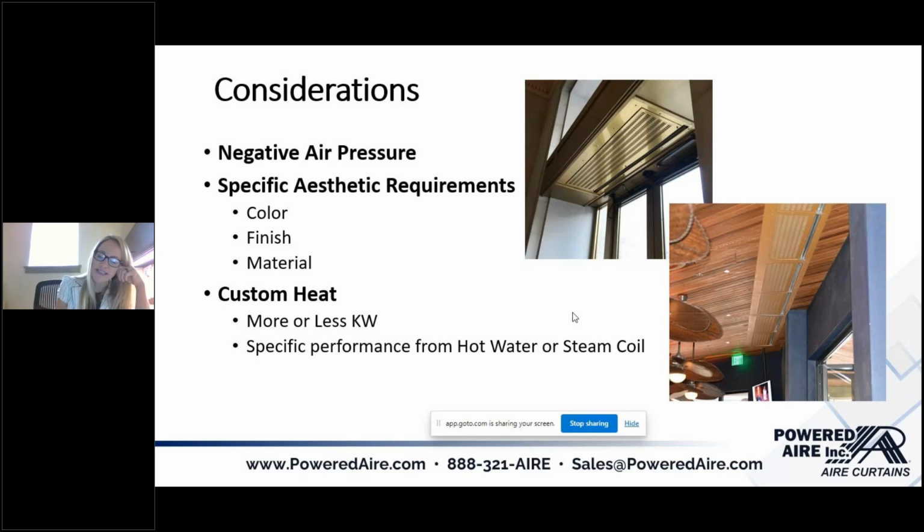Something else to take into consideration is custom heat. If you were to look at our standard units, we try to size each unit for a specific temperature rise, anywhere between 20 and 30 degrees. That being said, we can certainly do more or less kW. You might run into an instance where maybe you don't have a lot of power available, so we need to reduce the kW. You just let us know what we're working with and we can tell you what kW we can provide. On the other side of that, maybe you have a negative air pressure and that freezing cold air is coming in and you just want to blast it with as much heat as possible. We can put more kW in that unit.